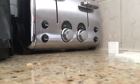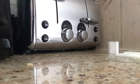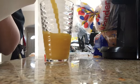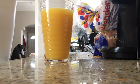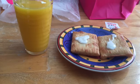Okay, so finally, I put the toaster strudels in the toaster. And then I get myself a glass of orange juice. A big glass of orange juice. And then I sit at the table and eat my breakfast.